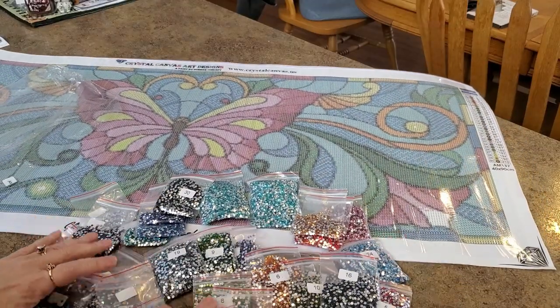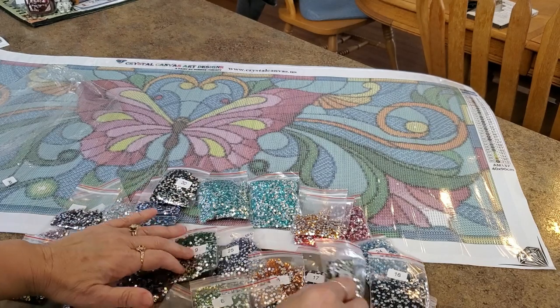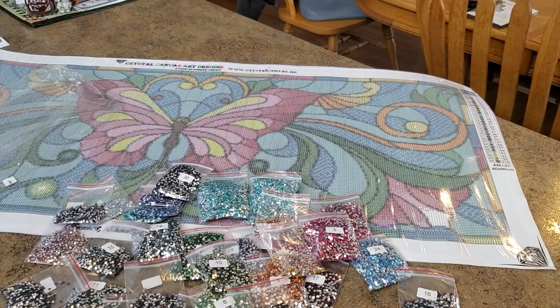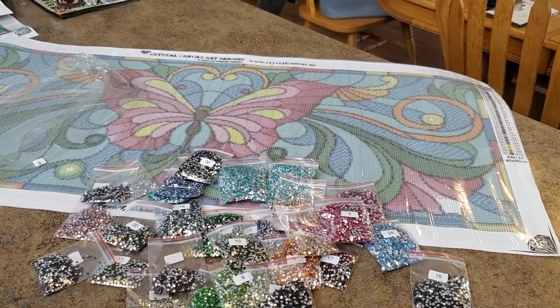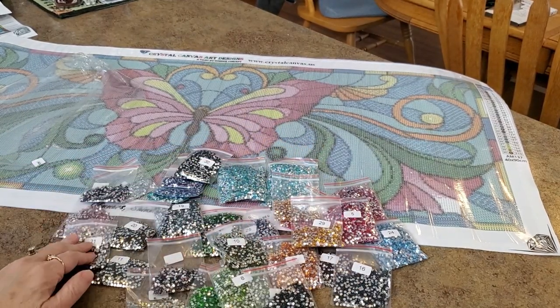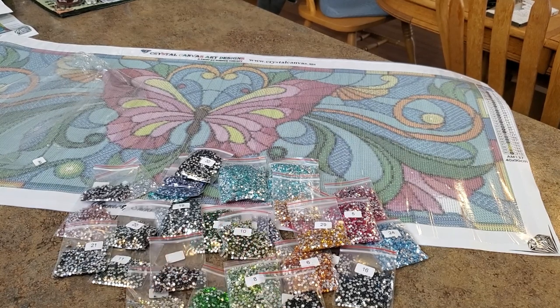Look. Wow, you guys, I just love it. Look at all those greens. Greens, golds, pinks, blues. Beautiful, right? It's gorgeous. I just love it. Oh, I've done, I don't know, 2 or 3 of hers now. Yeah, I think I've done 2 or 3. And I have about, I don't know, 15 more to go.